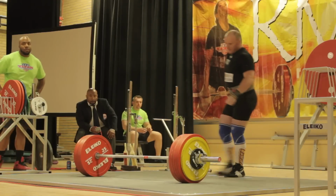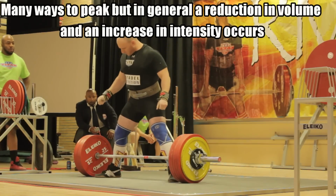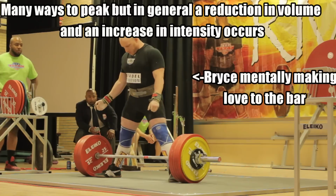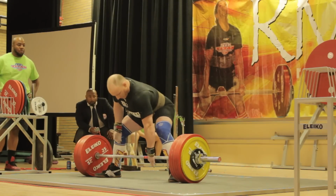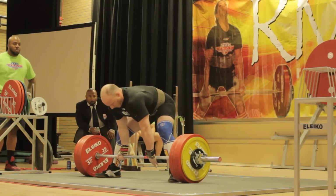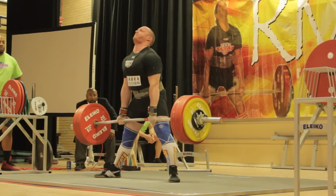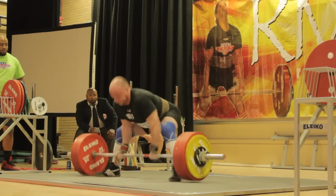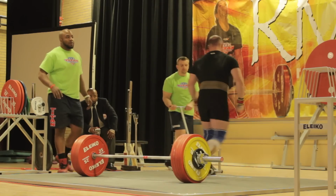I think generally though, you can't go wrong with a gradual reduction in volume over 1 to 4 weeks and a gradual increase in intensity over that same period of time. Oftentimes, a slight intensity taper as well toward the end will help the athlete perform. Also, a relative increase in specificity, performing more of your training lifts as competition squat, bench, and deadlift, as opposed to other variations or various less specific assistance work, will help in most cases.